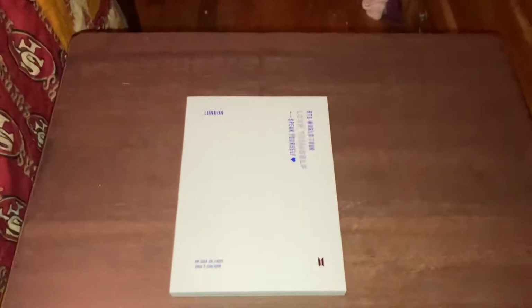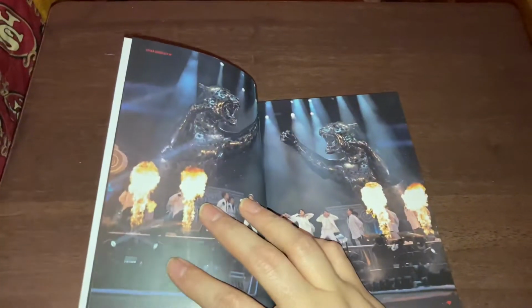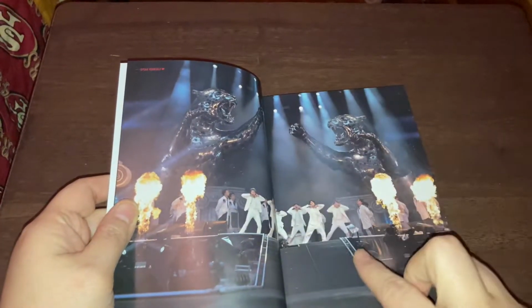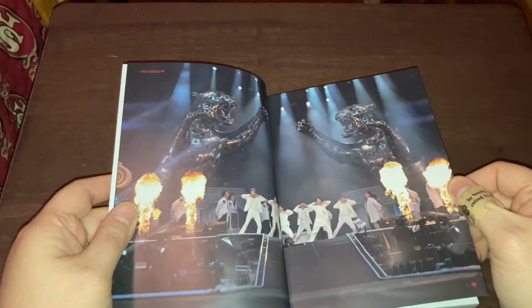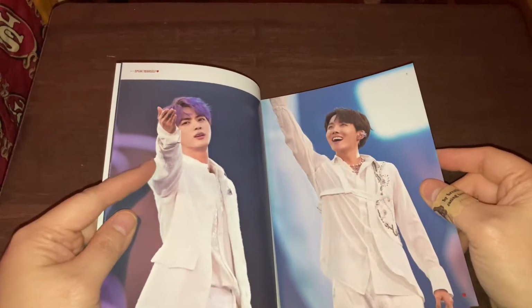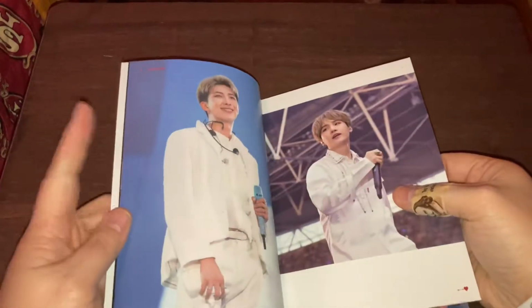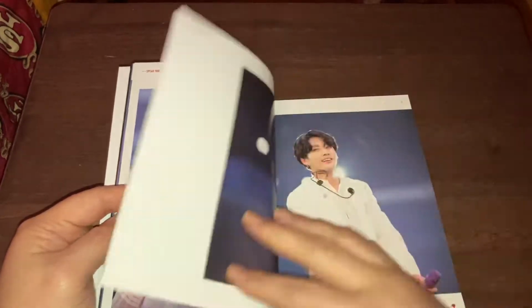We'll take a look at the photo book. Wow, this is the opening of the tour, the very first song they come out performing. Oh, they're always so handsome. WWH and Sunshine. And over here we had Yoongi and our leader RM. Jimin and Tae. JK.